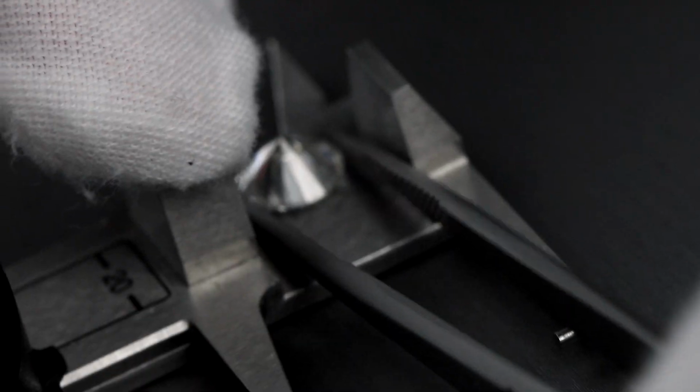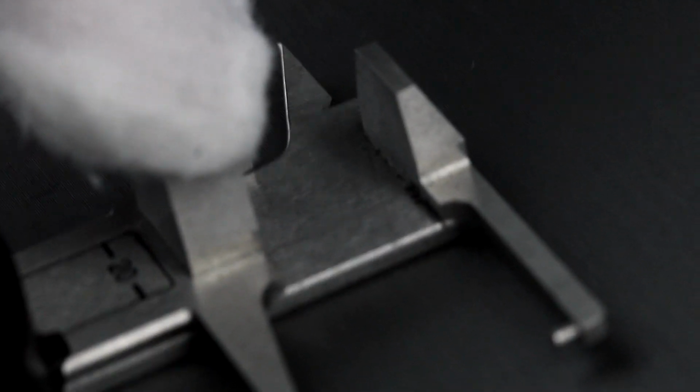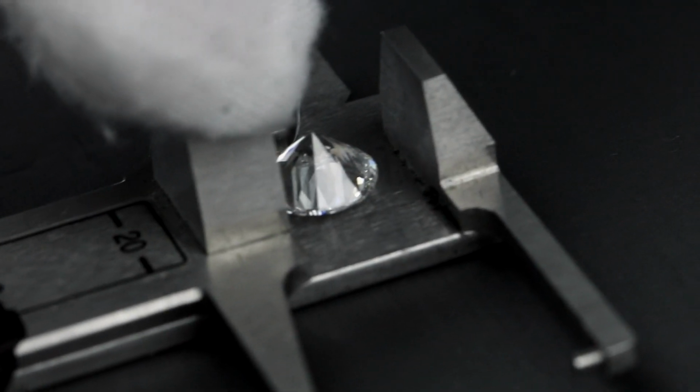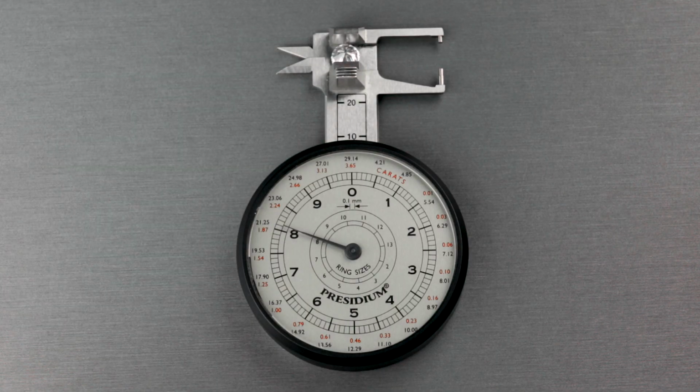All right, so let me go ahead and take out the next stone. The next stone is the natural diamond that has a lab report with GIA, the one that I showed you earlier. According to that report, it's 8.06mm by 8.12mm in diameter.